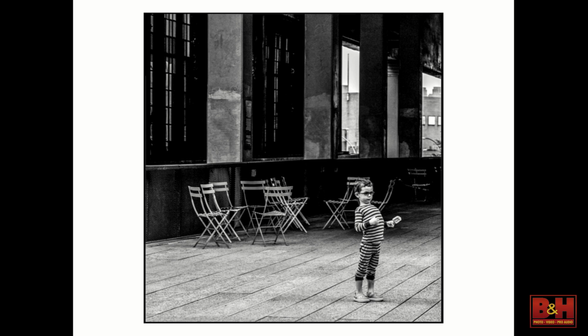This is on the High Line. I like this little guy. He's in all of his pajamas and he's standing there with his popsicle.